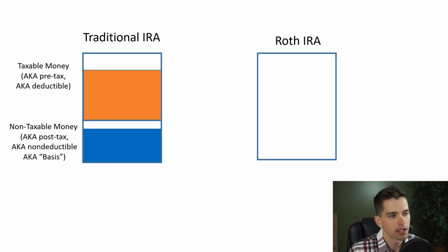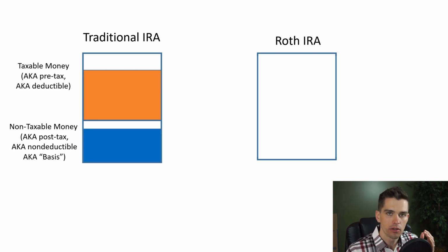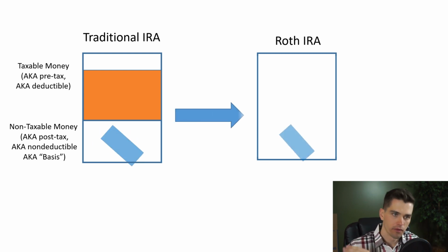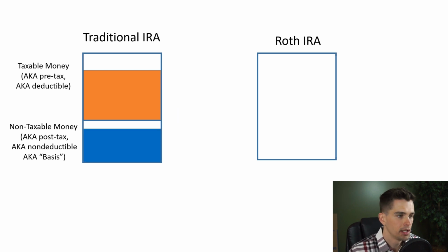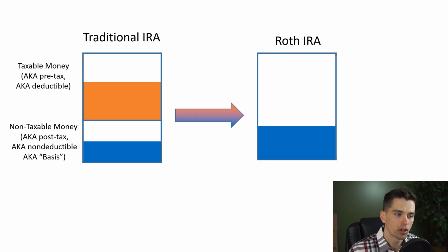So this might naturally lead to the question, what happens if you have both pre-tax and post-tax money in your traditional IRA? And the Pro-Rata Rule describes how you're taxed on a conversion. Unfortunately, you're not allowed to just convert the non-taxable money to your Roth IRA. So you can't just say, I want to do a backdoor Roth for the year, contribute $6,000 to my traditional IRA, don't take a deduction for it, and convert it to Roth completely tax-free. Instead, it's like the pre-tax money contaminates your post-tax money. Any conversion has to include proportional amounts of pre-tax and post-tax money.